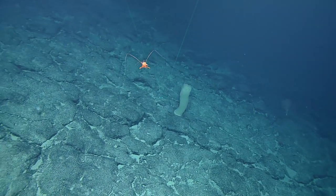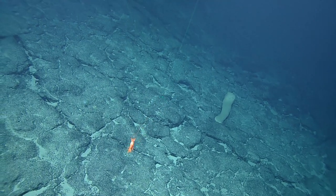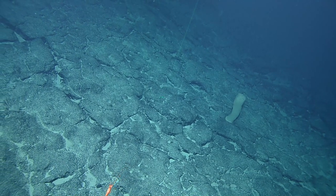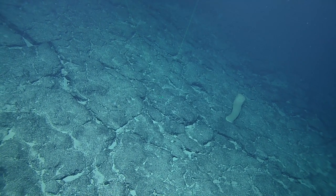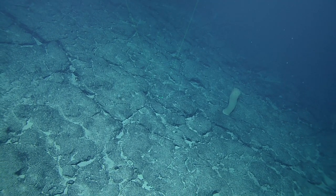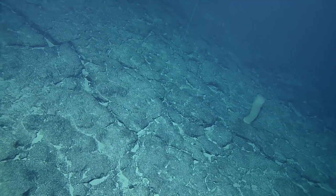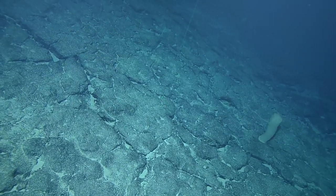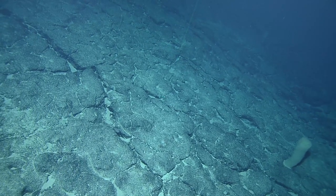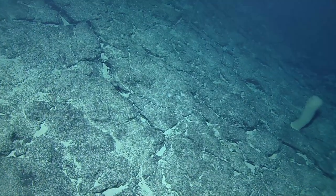Is that a shrimp? Beautiful. Yeah, shrimp. First one for the count. And what an amazing first shrimp. What's that thing blowing around on that rock down there? It looks like a sponge. Yeah, a sponge. We could have a zoom on that, please.